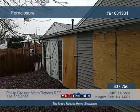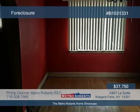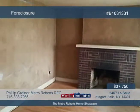Check out this investor special. Let your imagination run wild with this 3-bedroom, 2-bath home. The possibilities are endless. Call Metro Roberts REO today to schedule your tour.